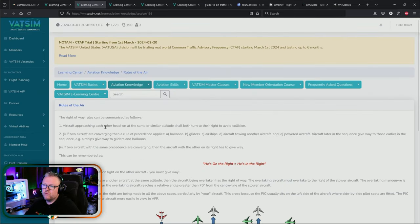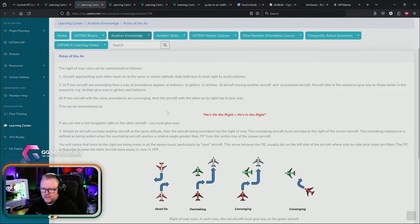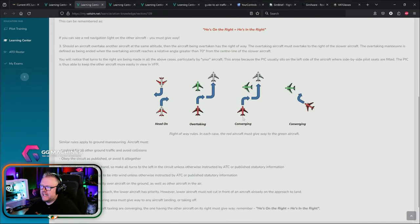And the Learning Center, Rules of the Air. Have a read of this one. This is important. This is on section 139. Have a read over this. Head on, overtaking, and converging. These are giving you ideas of who has the right of way. Again, we have the information in this course document, but just have a look here now.